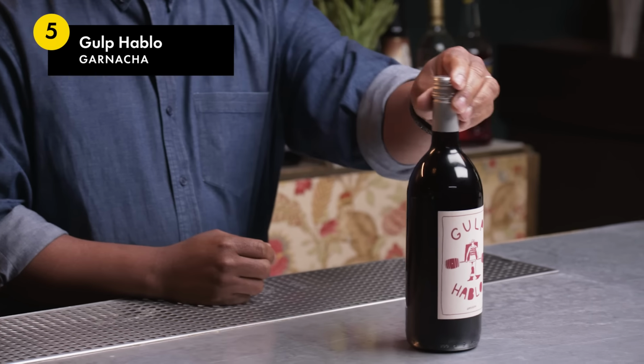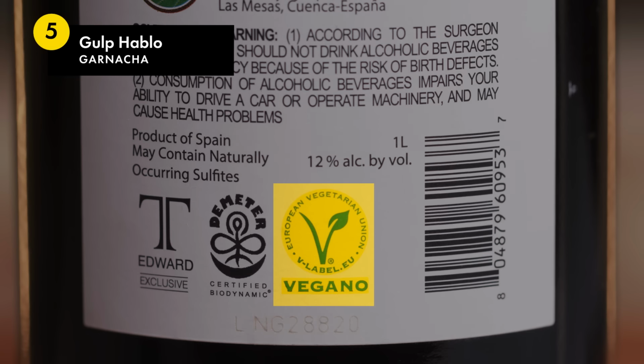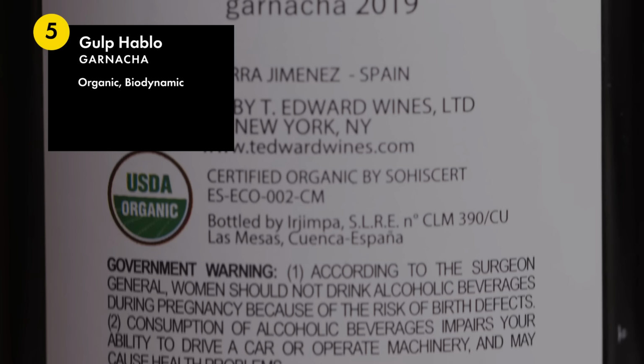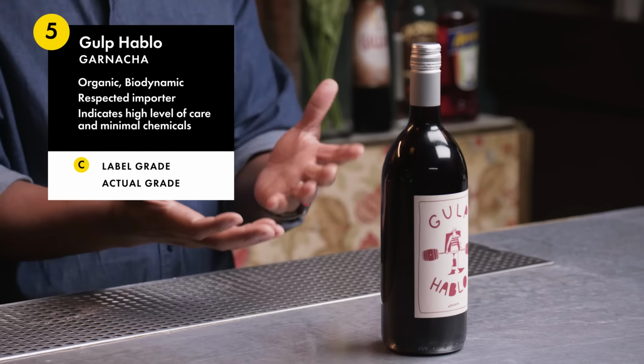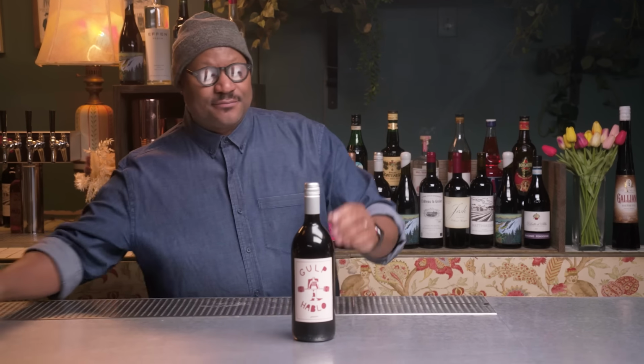So next up at number 5, we're going with the Gope Oblo. I think for me, what makes this wine promising is less about what's on the front label. As I turn it over, it's vegan. I see the importer, T. Edwards. I see that it's organic, so those lead me down this path of saying, hey, this is probably something I want to taste. I want to see what's going on here. If I had to rate it now, before tasting it, I would give this a C. I don't really know what I'm gonna get, and it seems like there was some thought going into it. I'm anxious to try it.